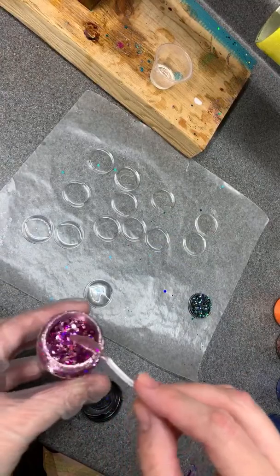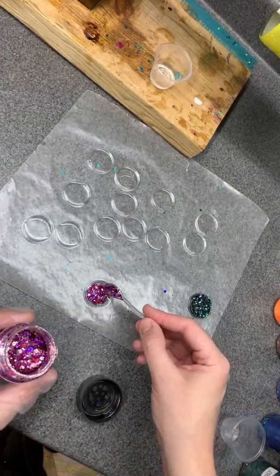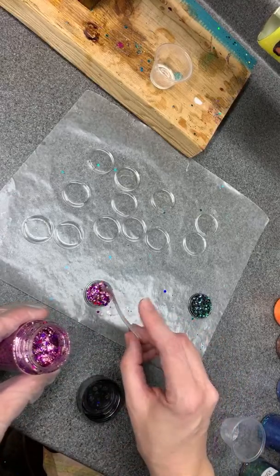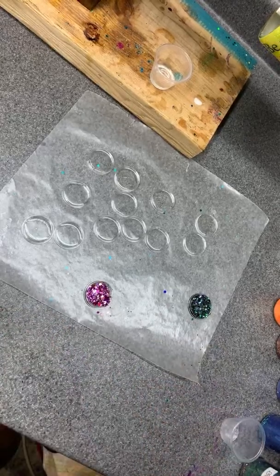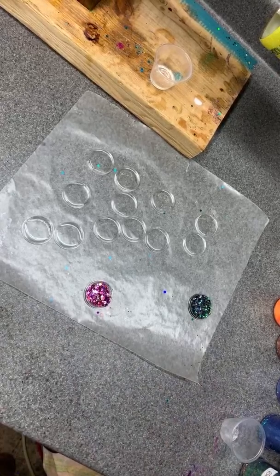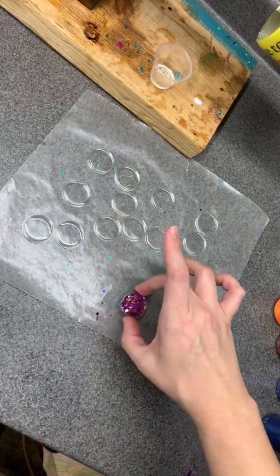If you decide to do these, make sure you don't just take from the top. Make sure you blend it, because I definitely have seen it settle. When I get my new glitters and my coworkers are oohing and awing, I have to tell them every time, no, no, no, you have to open it. And they always feel guilty for being the first one to open my glitter, but I get to play with it and they don't, so I'm okay with it.